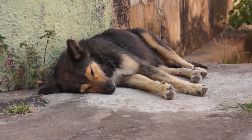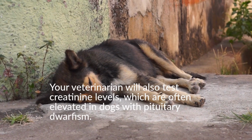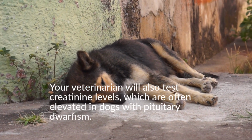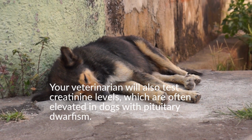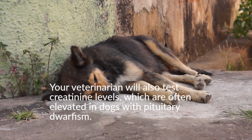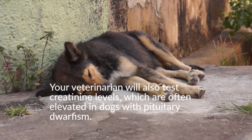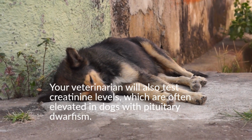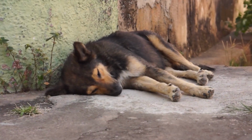Your veterinarian will also test creatinine levels, which are often elevated in dogs with pituitary dwarfism. Creatinine is a normal waste product in the blood, and the test is performed in the urine and indicates proper kidney function. It's also helpful for the puppy to have littermates with whom the results can be compared. Another sign of pituitary dwarfism is hypothyroidism, which occurs when the thyroid gland doesn't produce enough hormones for the body to function properly. A dog's thyroid level can be measured, and medication can be given to treat hypothyroidism.